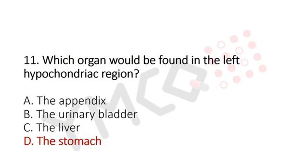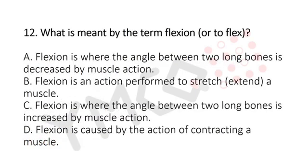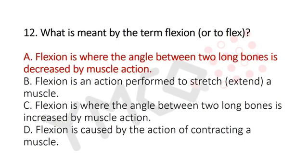Now let's move to question number 12. What is meant by the term flexion or to flex? Option A, flexion is where the angle between two long bones is decreased by muscle action. Option B, flexion is an action performed to stretch, extend a muscle. Option C, flexion is where the angle between two bones is increased by muscle action. Option D, flexion is caused by action of contracting a muscle. And the answer is option A, flexion is where the angle between two bones is decreased by muscle action.